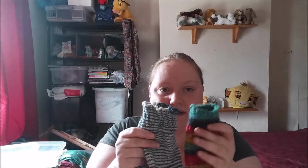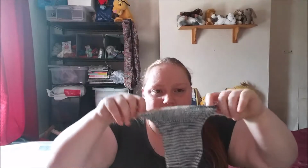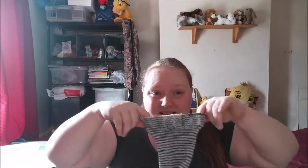Again, you may notice the top of these socks compared to these socks, it's a lot more fluted and a lot wider. The reason behind that is these are top down, and it's a standard long tail cast on cuff, which has a lot of stretch in it. When I go from the toe up, I do a bind off where you knit 2 together, pass it back, and then knit 2 together again. It does create this really fluted edge, but it has a lot of stretch in it.